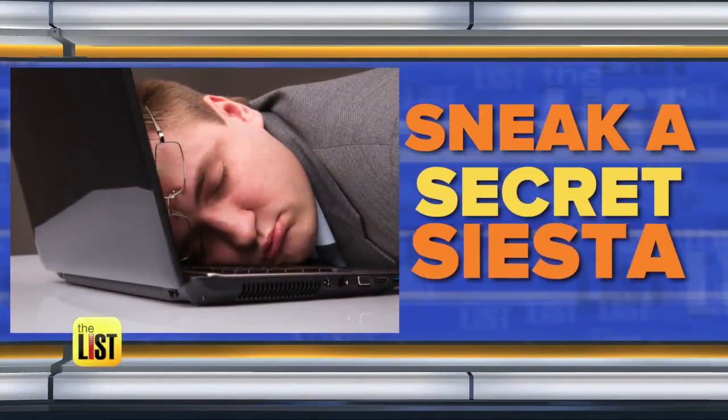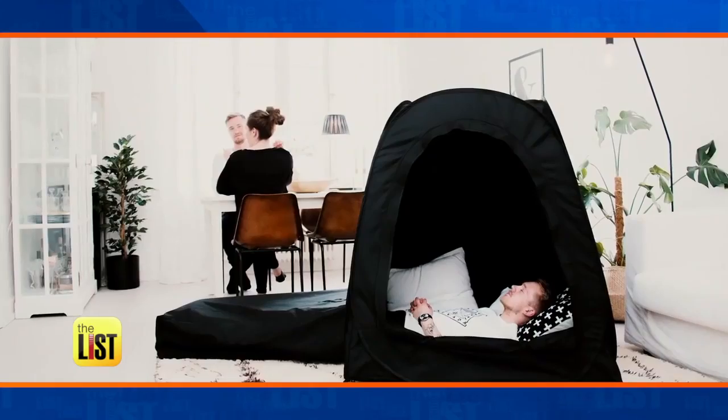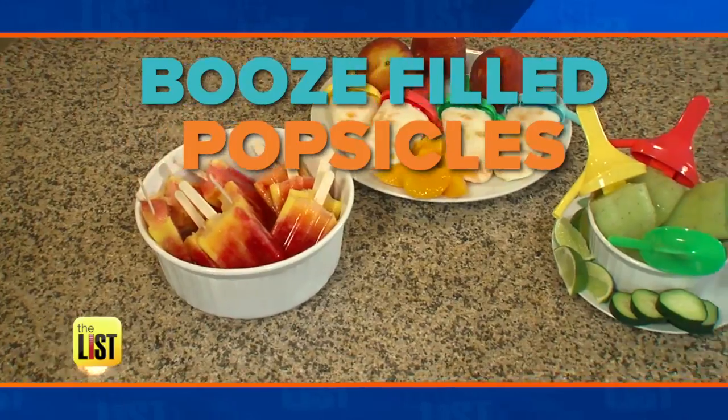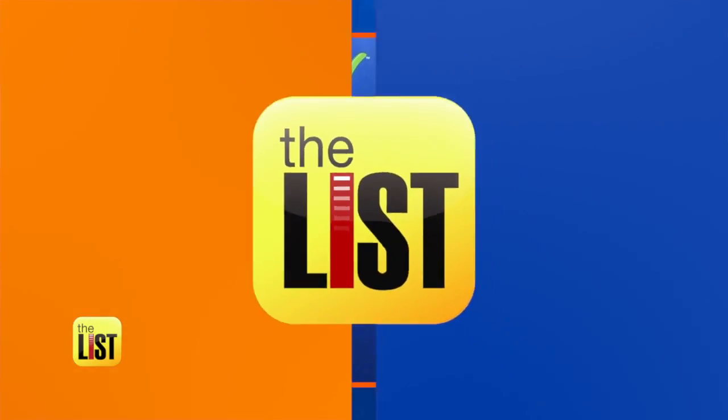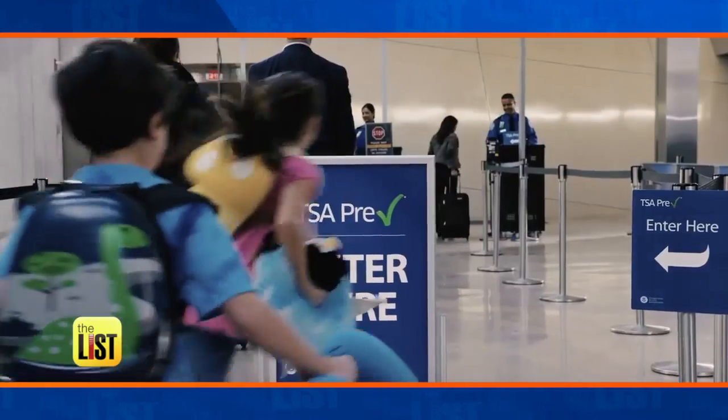Coming up on the list, sneak a secret siesta at work. Products to help you nap on the job. Plus, if the ice cream man sold these booze-filled popsicles, we'd all come running. But first, 3 simple steps to take the hassle and stress out of the airport security line.